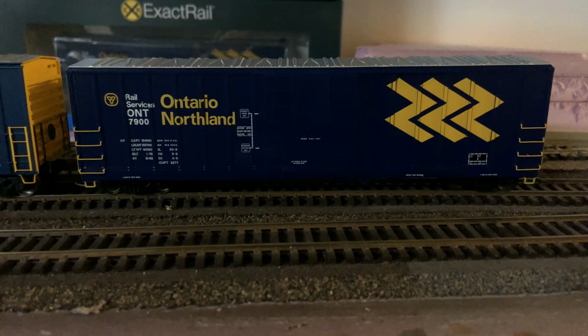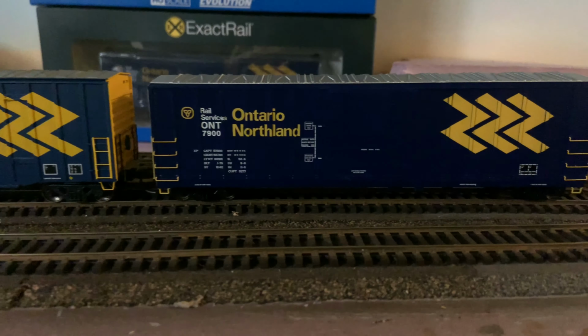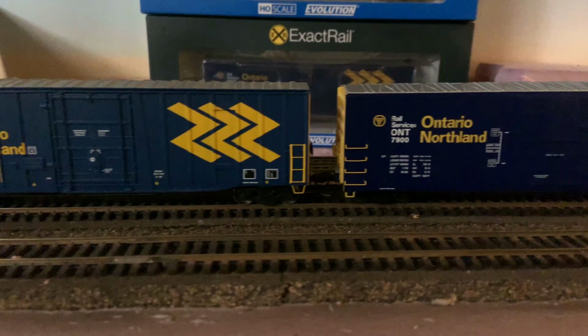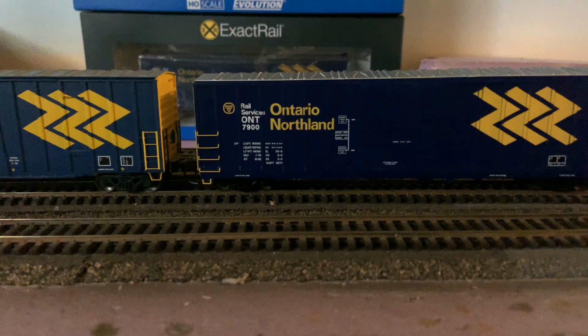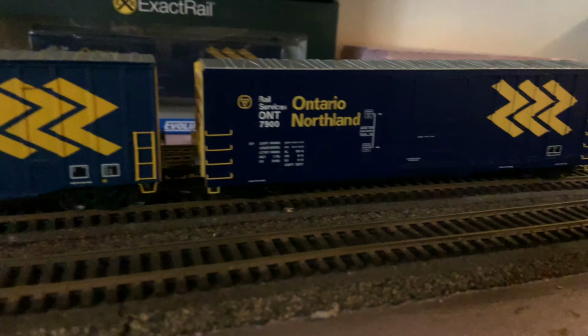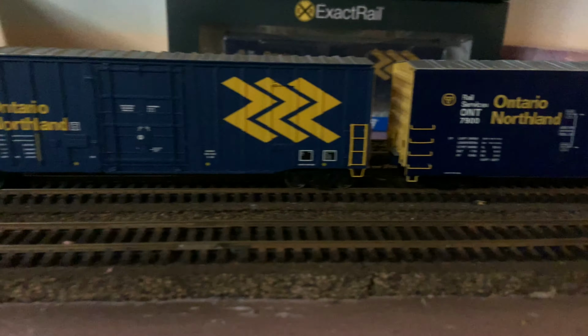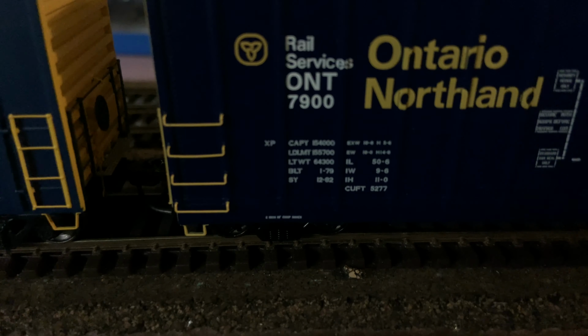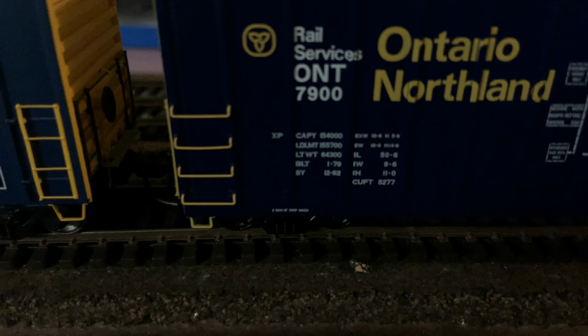Really, the things that stand out to me between the two would be the shade of blue. The yellowish color is pretty close, but you'll notice that that one over there is a lot darker than this one. Now, both of them, if you look very carefully, do have very crisp writing to them.